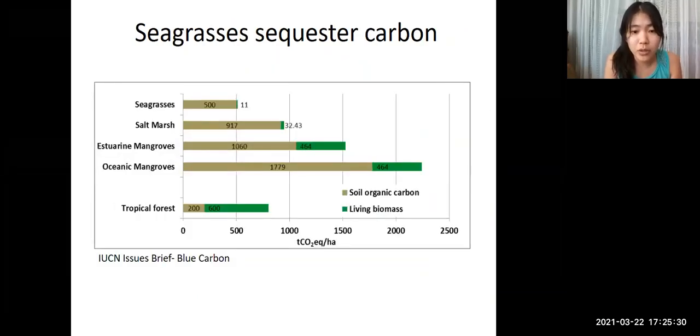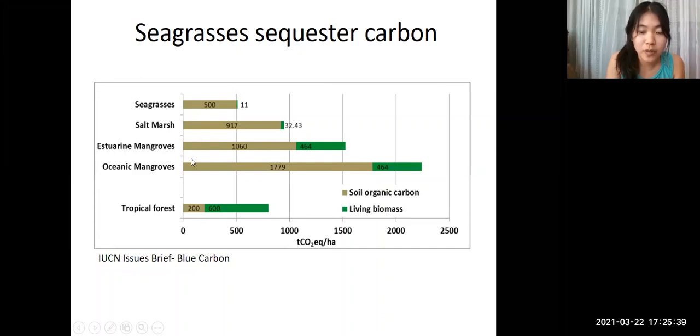And seagrasses sequester a lot of carbon, so it looks like a little bit less than what you might find in some other estuary plants. Mangroves are superstars here, but it looks like seagrasses are even less than the tropical forest, although much of that is stored below ground as opposed to above ground biomass. And that's really important because the below ground storage stores it over a much longer time span than the living biomass, which can fall, like leaves will fall down and decay, right?